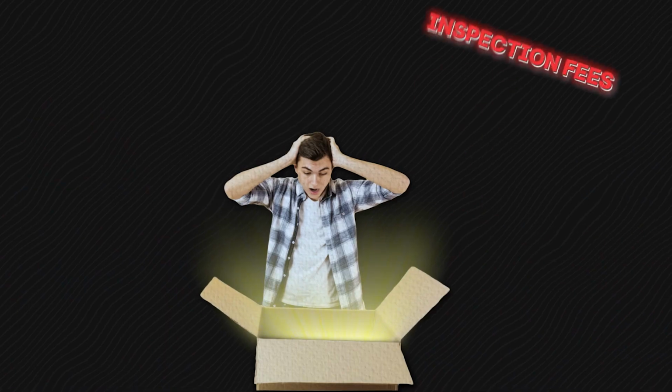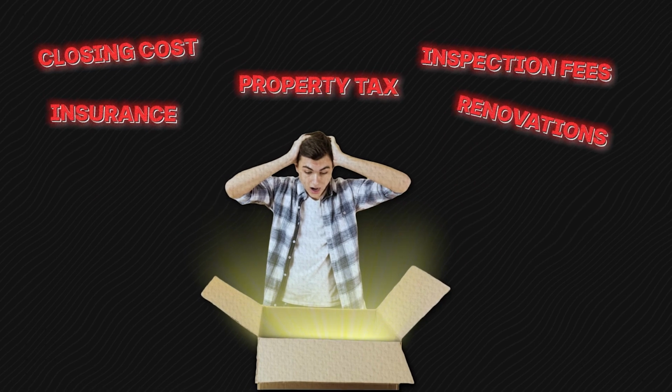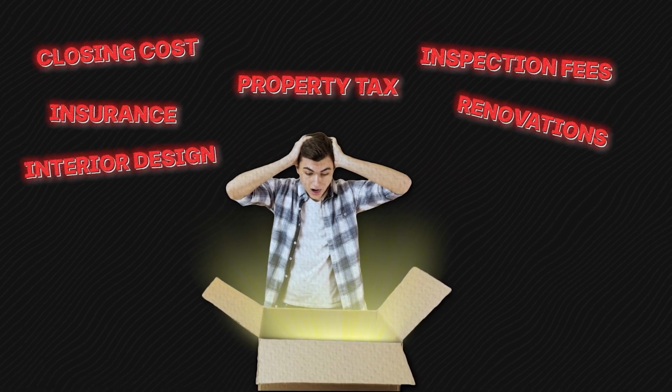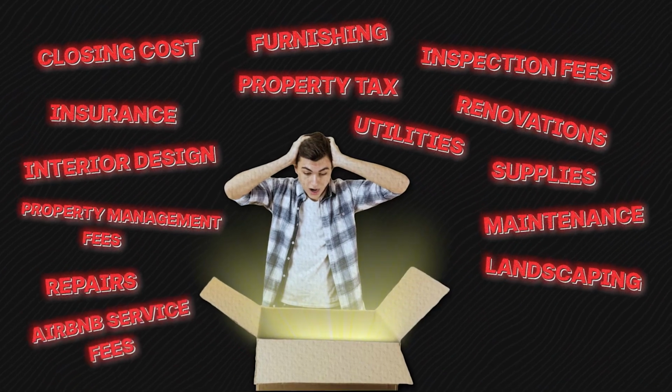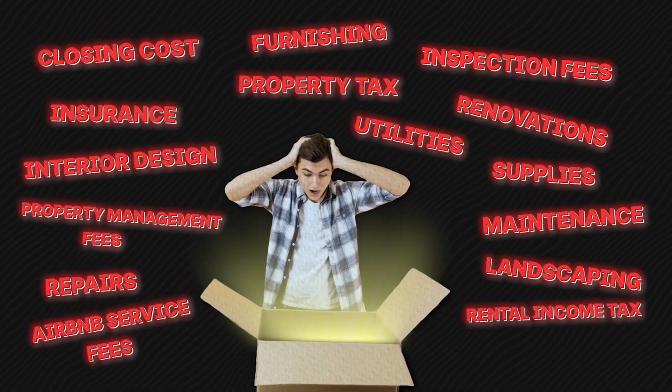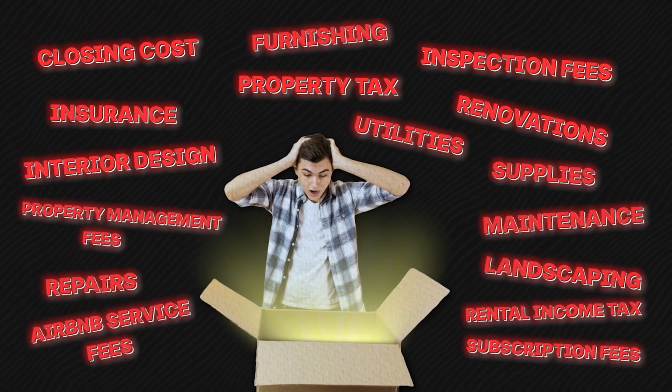Keep in mind that the price of properties you'll be looking at isn't the only thing that you'd have to pay for. Buying a home comes with a lot of costs, and some of them are actually hidden. Things include inspection fees, closing costs, property tax, insurance, renovation of any necessary repairs, interior design, furnishing, utilities, supplies, property management fees, unless you're planning on actually managing the property yourself, which I would definitely recommend. Maintenance, repairs, and landscaping, Airbnb's service fees, rental income tax, and software subscription fees that you'll probably be using if you are managing your property correctly.